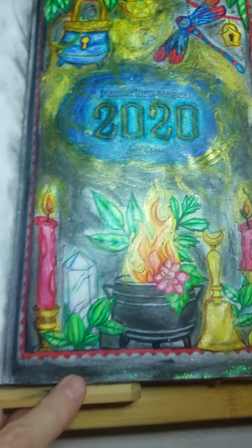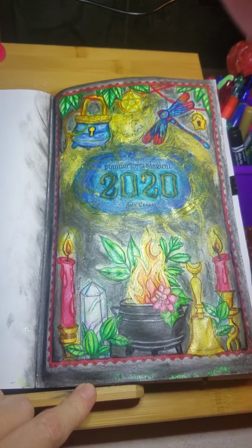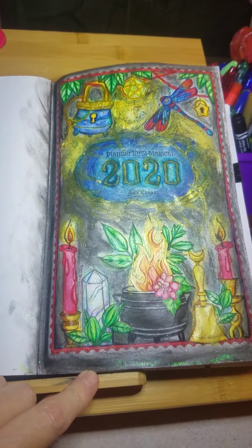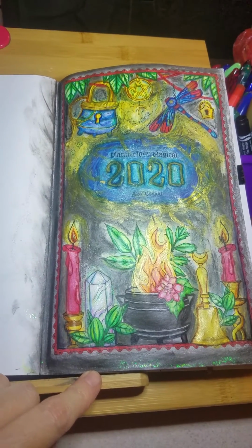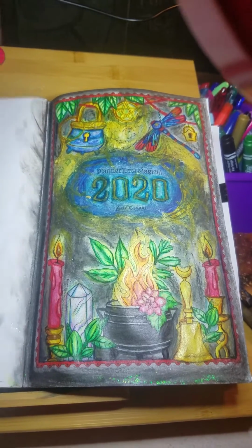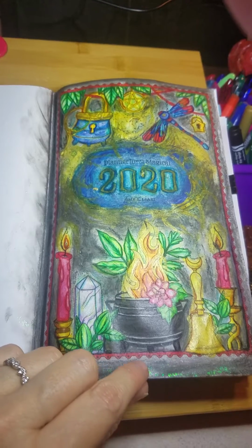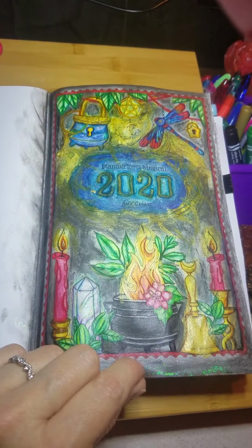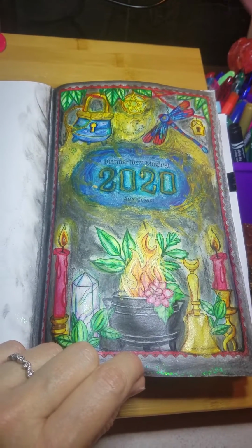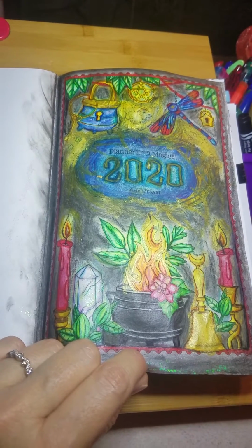Anywho, this is my cover page. When I wasn't happy with it, I went back in, blended a little more, some black watercolor and black crayon, and then just added a lot more gold glitter. I'm sad I lost some of the details. But it is a book of shadows, and I went for the color of the month of January, black, which represents shadows. And considering the way 2020 is starting, I feel like this is just a year of deep knowledge.